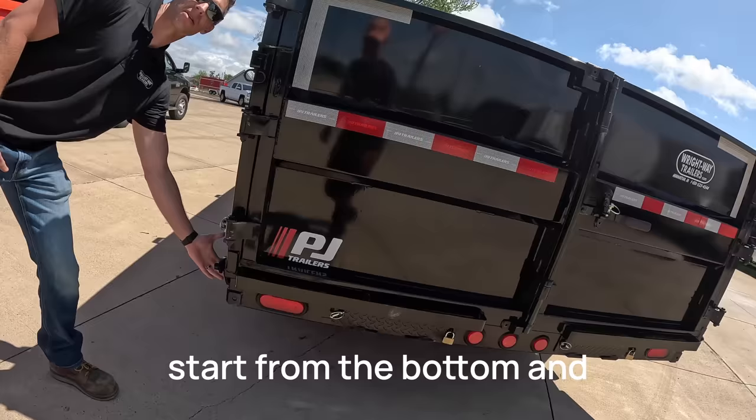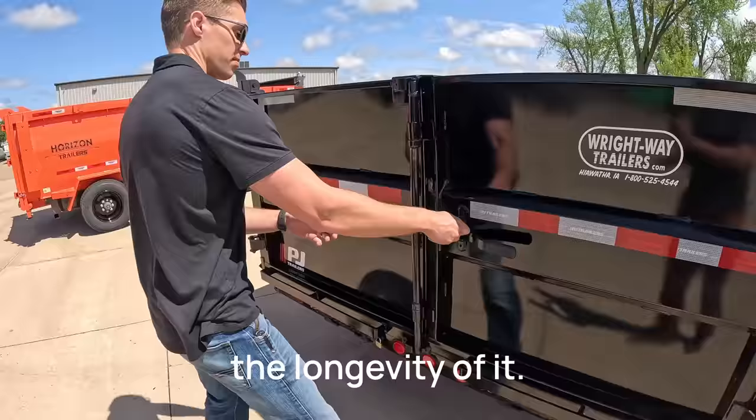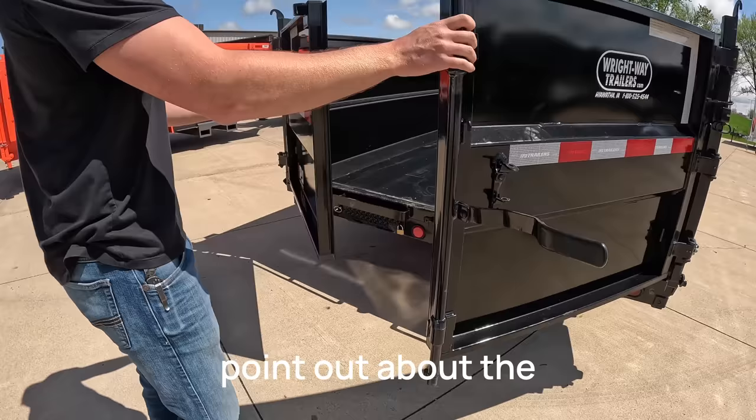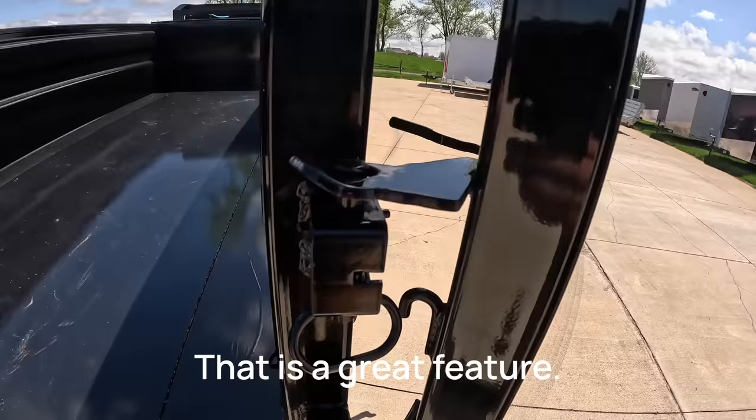So the more you can keep your lights up, secure, kind of in its own little box, out of the elements, certainly helps for the longevity of it. So I see the door mechanism is similar. Now, the one thing I will point out about the door mechanisms here, when you have the door latch on the PJ, essentially what they did here is on the inside, they put a little pin that as you swing it, it snaps in. That is a great feature.